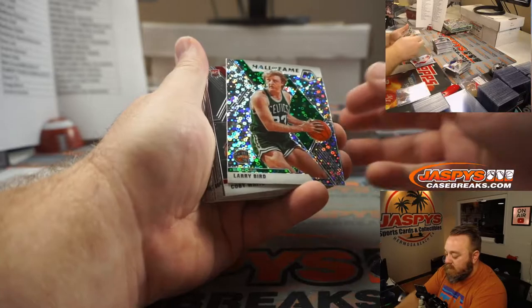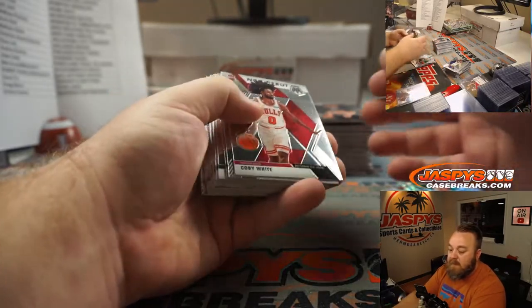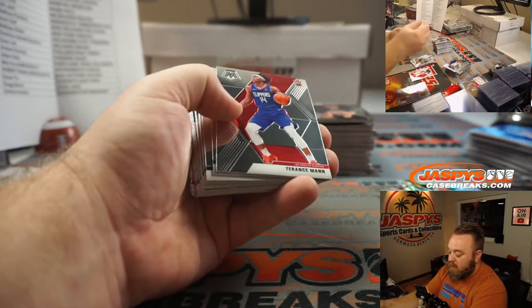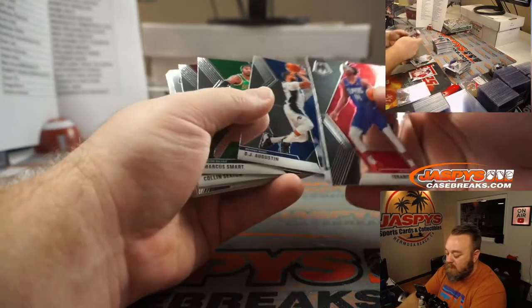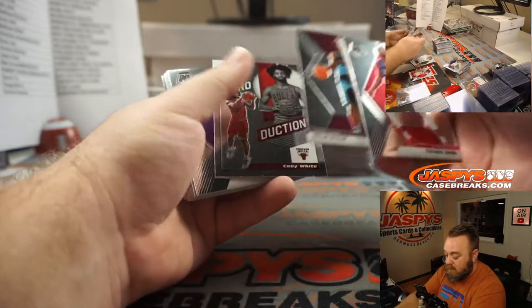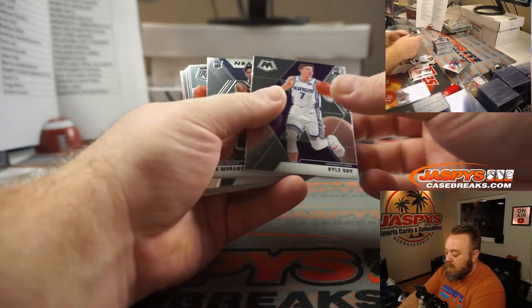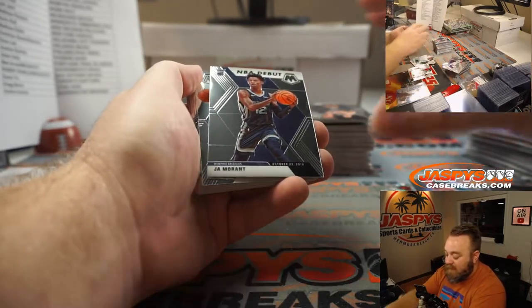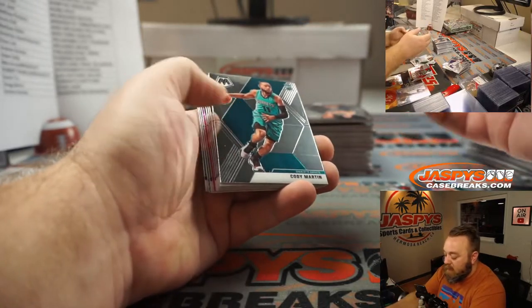Larry Bird, fast break, Celtics, Zach Gwynn. Kobi White, Chicago Bulls, Jay Goins. Terrence Mann for the Clippers. Giannis for the Bucks. Kobi White again for the Bulls, Jay Goins. Kyle Guy for the Kings, and Ja Morant, NBA debut. Grizzlies, Dimitri. Cody Martin for the Hornets.